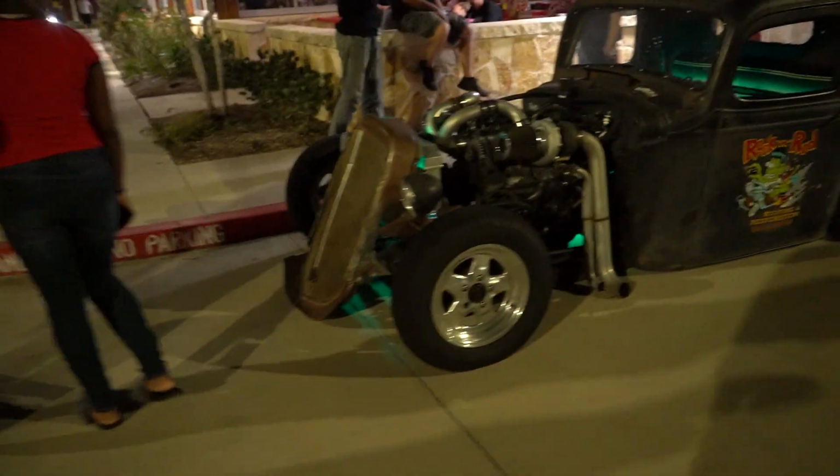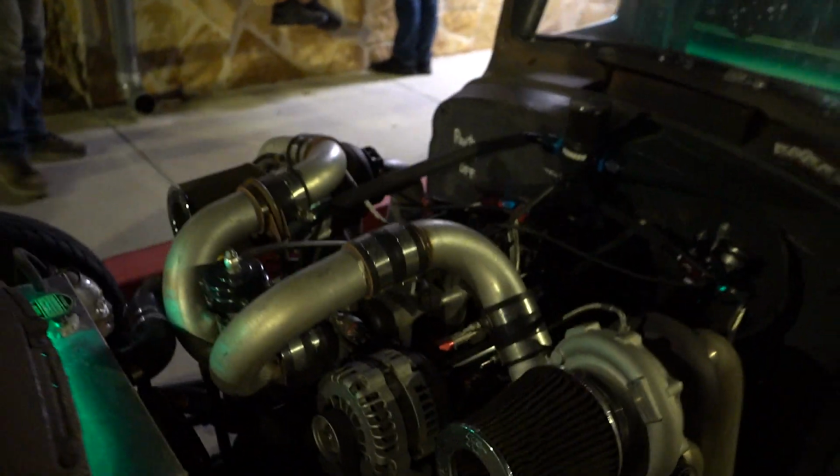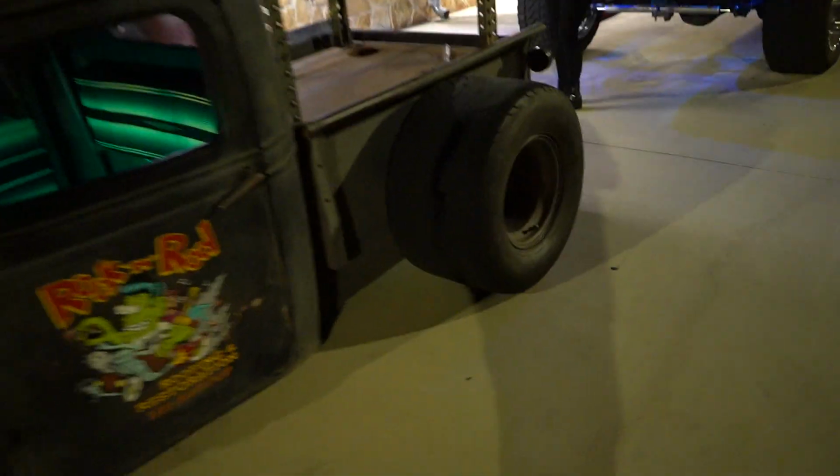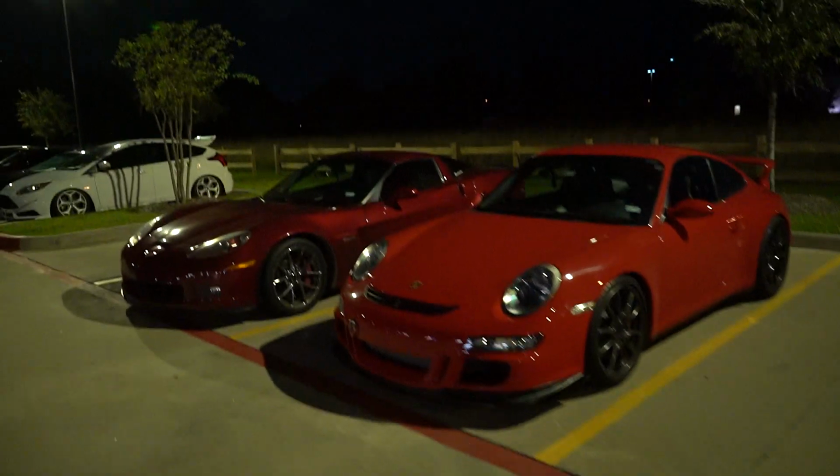Let's check out this crazy rat rod thing. Look at the turbo setup. That's nuts. And then these tires that are like, what in the world size tires are these? Sheesh. And then there were fewer. We got the turbo GT3 next to me still.